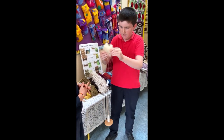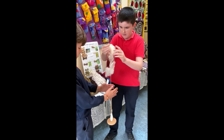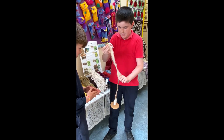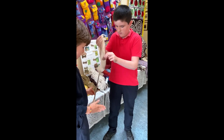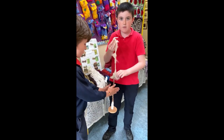And when you're spinning, tease it out, kind of feed it into it. And then if the other person's there with you, get them to keep on doing it when it stops. Okay. Good. And just keep on repeating that.